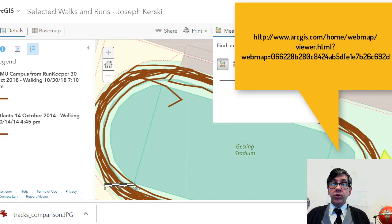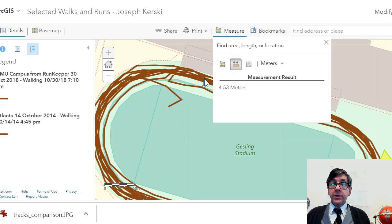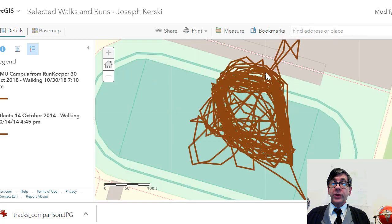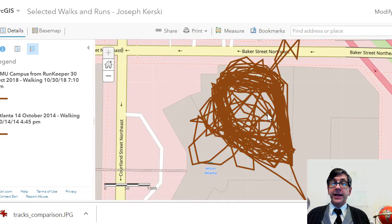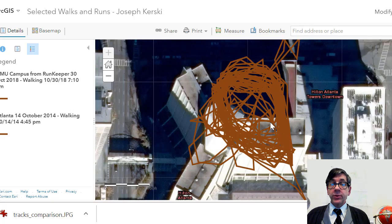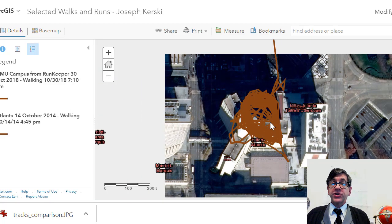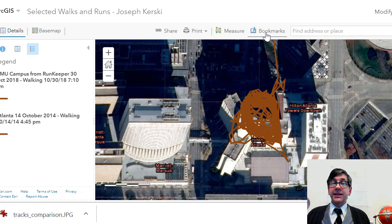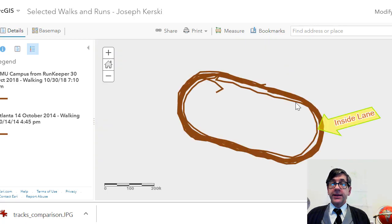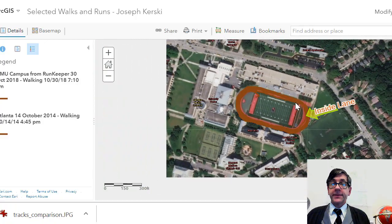You can use the measure tool to measure these distances. You can also use bookmarks and go to Atlanta, and this is the one I had collected back in 2014. Same thing, you can use the measure tool. You can change the base map to imagery with labels, for example, to see what kind of terrain and what kind of structures were around me, both in Atlanta, downtown, and also in Pittsburgh at Carnegie Mellon.